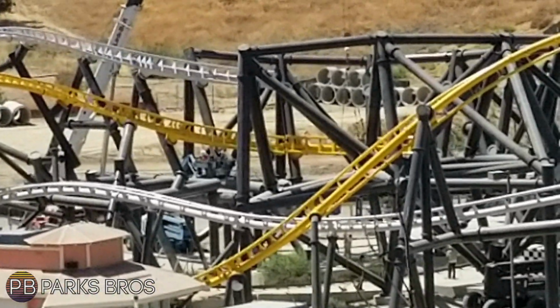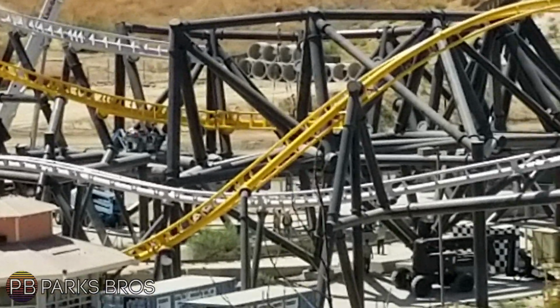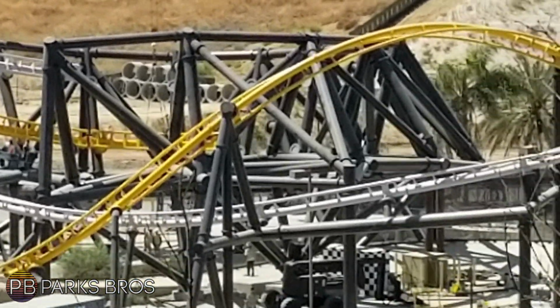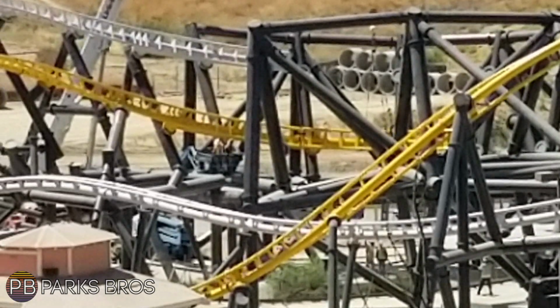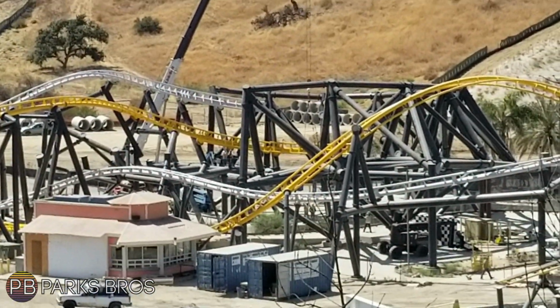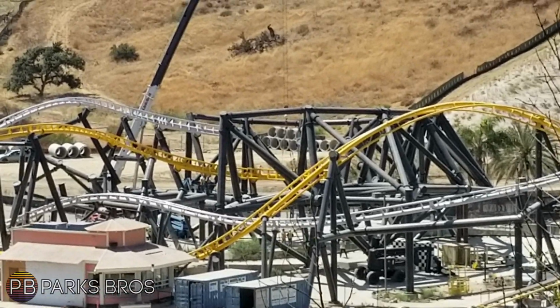Once it gets within inches of being in place, that's when workers will come over to it and fasten it down correctly. And they got to fastening pretty quickly here once it was within a good 6 inches of where it needed to be. And then you just drag it to the right spot and then you tie it down and make sure it's ready and secure. And everything's looking great on this section of the coaster.